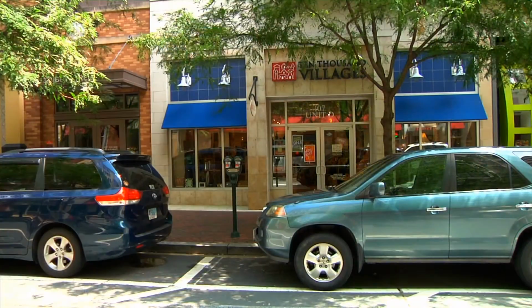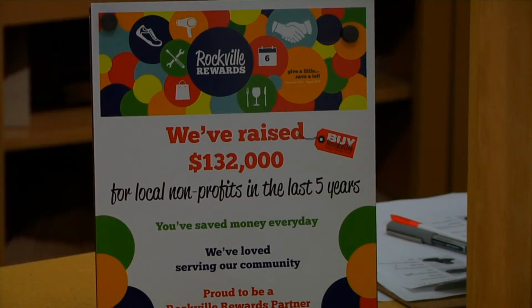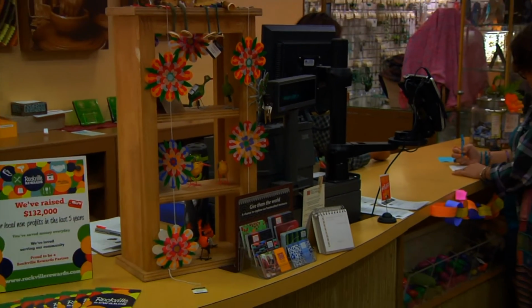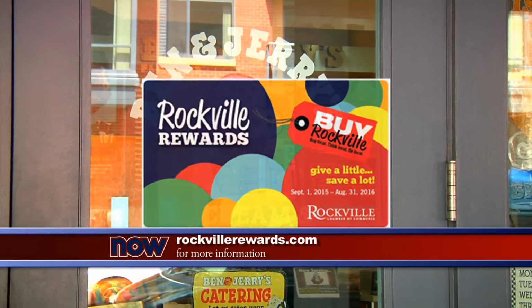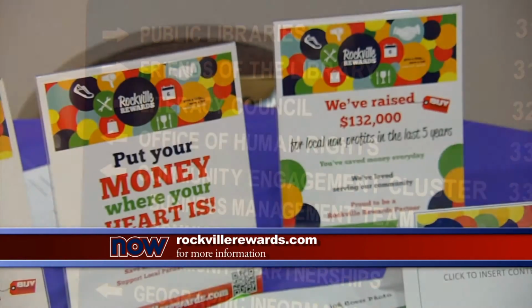The Rockville Rewards program has earned over $100,000 in the last 5 years. You can use your Rockville Rewards card until August of 2016. Just head to rockvillerewards.com to find out where you can pick up a card today.